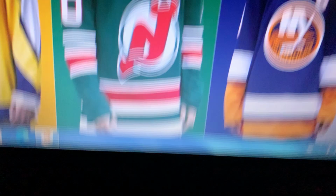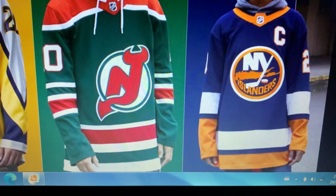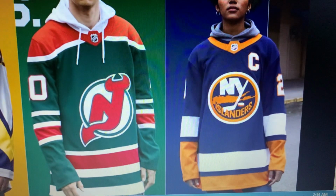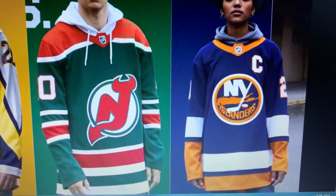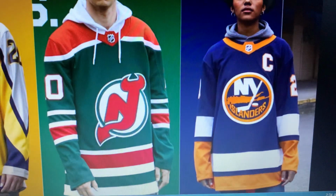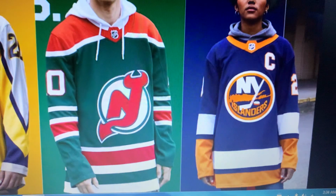So before I continue on to that, I kind of want to backtrack a little bit. As I said in my last video, I was really hoping that the Devils would have elected to go with a green reverse retro of their original white jersey, which they have been wearing as their so-called heritage uniform in recent seasons. I think that was a missed opportunity, but I must say the red on green looks really good.